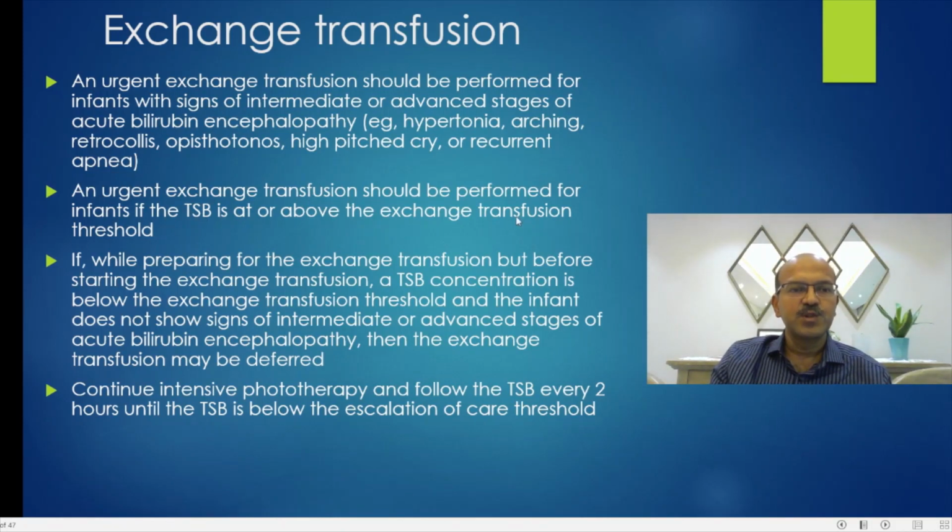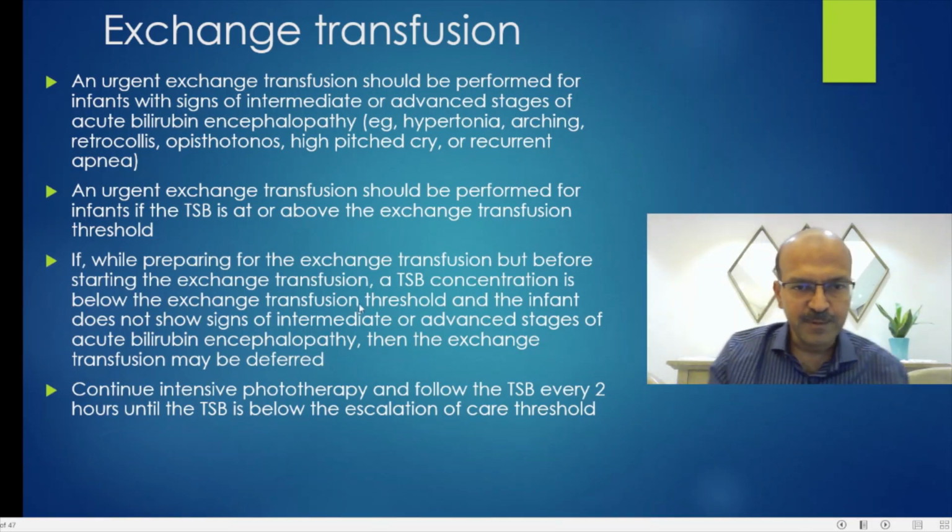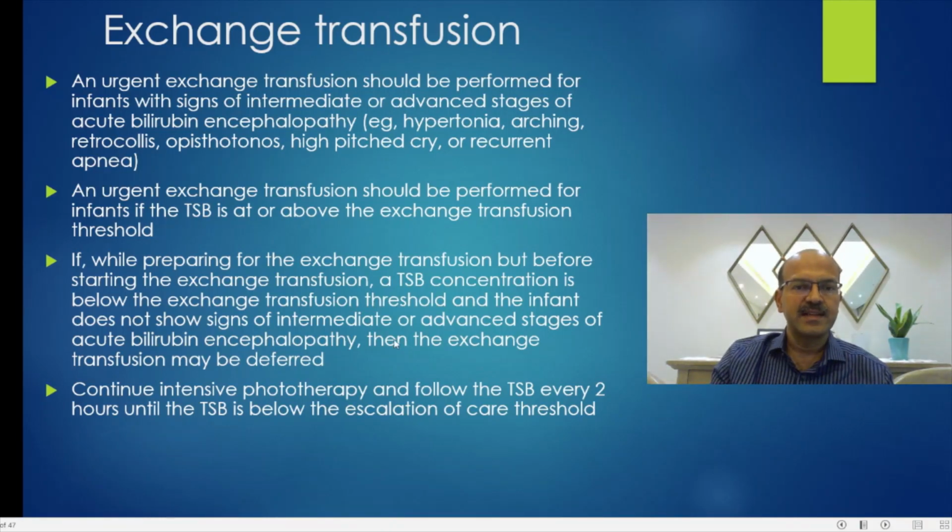An urgent exchange should be performed for infants if the TSB is at or above the exchange level as well. If you repeat the blood test while you're waiting for the blood to be ready and it starts reducing and the baby doesn't have features of encephalopathy, then the exchange may be deferred. Continue intensive phototherapy and follow the TSB every 2 hours until it's below the escalation of care threshold.